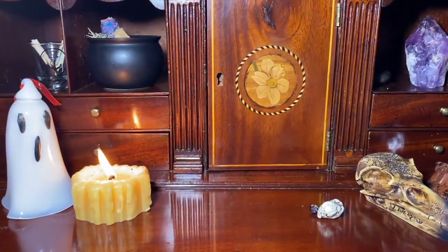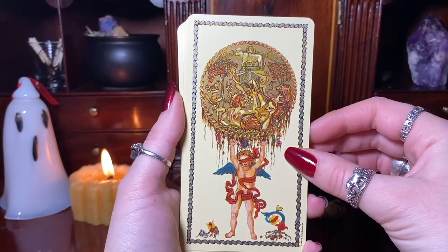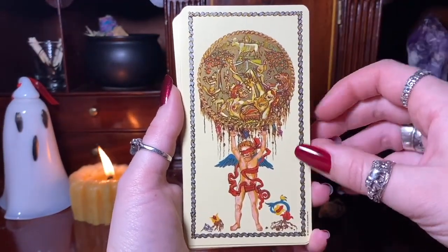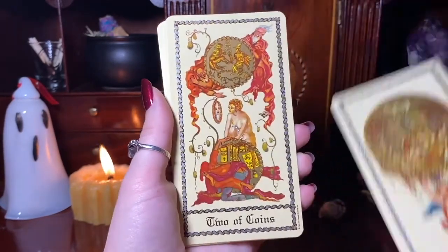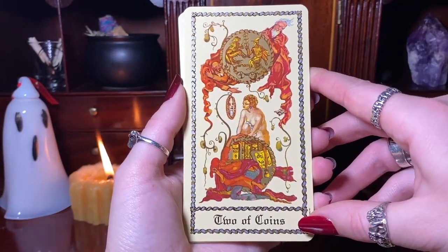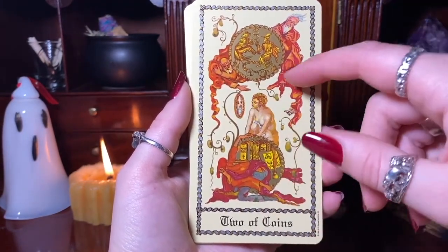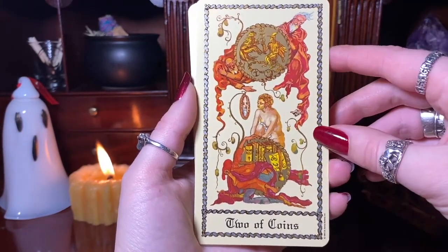All right, let's move on to the coins. Here we are again, our Ace of Coins. We got so much going on here. Each of these cards is a lot to work with. And our Two of Coins, which is interesting. You have that mirrored thing, and you also see all this stuff going on here and up here as well.